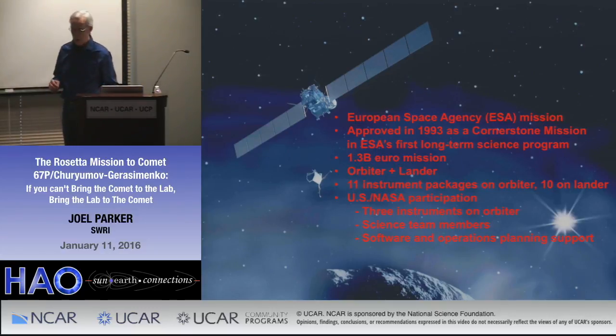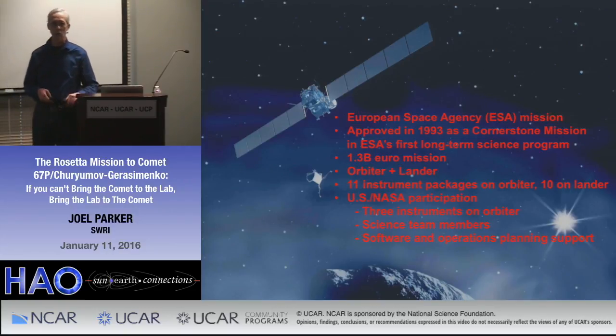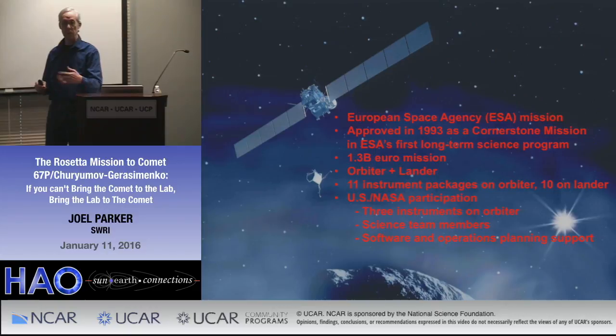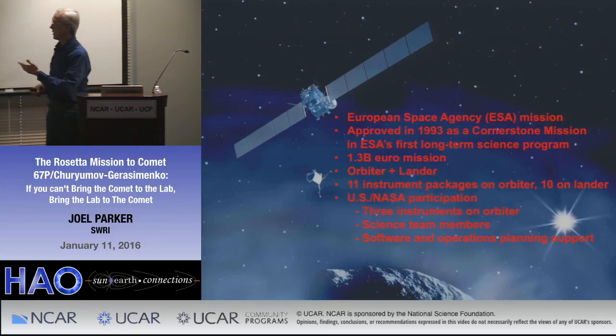Rosetta is run by the European Space Agency, and it's a 1.3, 1.4 billion euro run-out cost mission. So we're talking real money if you do the conversion in whatever year you want. It's an orbiter and a lander with the goal of visiting and studying a comet up close and personal. There are 11 instrument packages on the orbiter. Some of those packages themselves have multiple instruments, like the Plasma Consortium set of instruments, and 10 on the lander. It's European run, but there are NASA contributions. There are 3 instruments that were NASA contributions. One of them was the ultraviolet spectrograph that I work on. There was a millimeter and a plasma instrument, plus science team members, some software support and things like that.